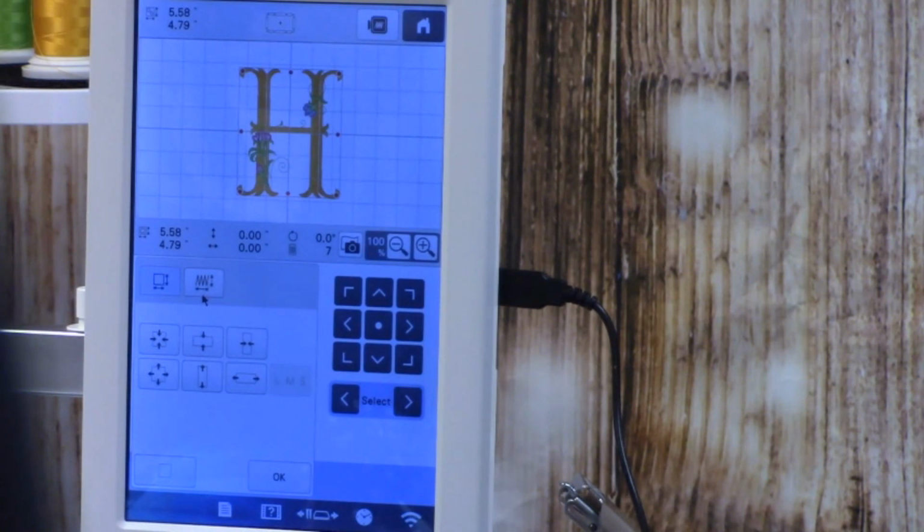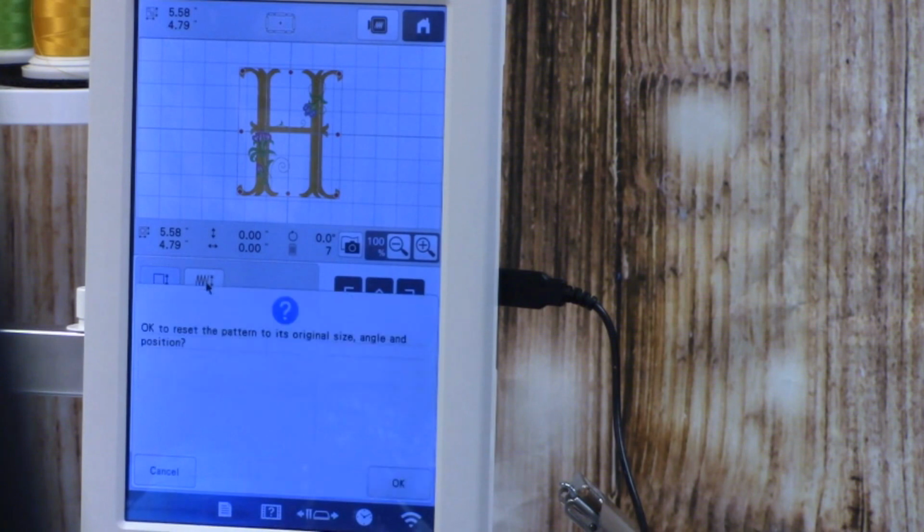So what this one is going to do is add or delete stitches from the design as I make it larger and smaller, so it still has that same density and same beauty regardless of the size I pick. And it gives me a lot more flexibility. I can change the size between 60 and 200%, so I have a lot more flexibility here.